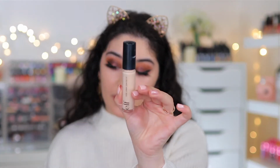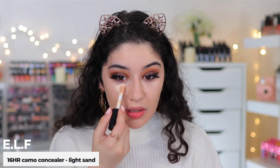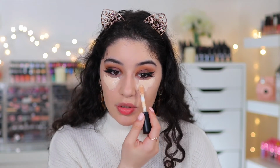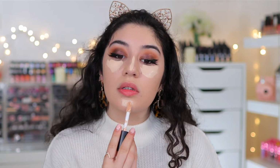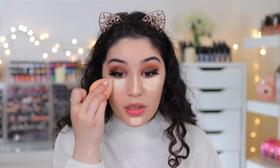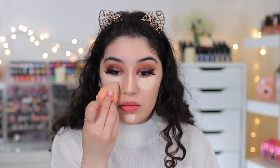I'm going to go in with concealer. My eyes are just a little bit red and watery because of the lashes and eyeliner, but I'll fix that all later. Now for my concealer, I'm going in with the E.L.F 16-Hour Wear Camo Concealer in Light Sand. And this is one of the best drugstore concealers. I'm sure you guys own this already anyway, but if you don't, it's affordable and it's a dupe for Tarte Shape Tape. And this one is a nice light one, so it's going to balance out with that foundation. I'm just going to pounce this into the skin.